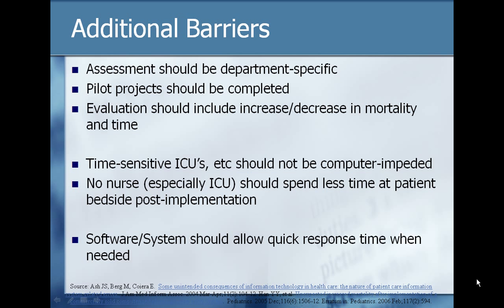During the planning phase of any implementation, specific departments and areas of the hospital should be assessed, piloted, and then evaluated for increased time and mortality. Some studies have found that time-sensitive arenas, such as ICUs, can actually have care time impeded by extra time needed to use the computer.